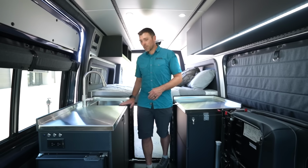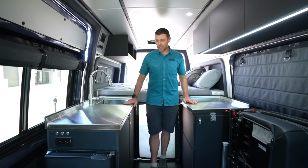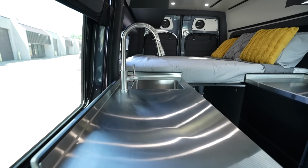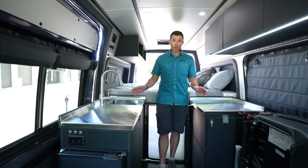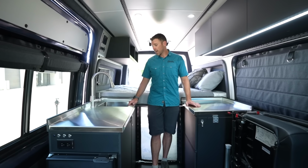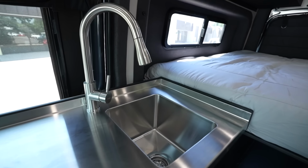Our countertops that we decided to use in here are stainless steel, requested by the customer. In doing that, we found that we had a little bit of a design challenge where we wanted to figure out how to integrate the sink into the countertop. So we had these custom made just for this client of ours.